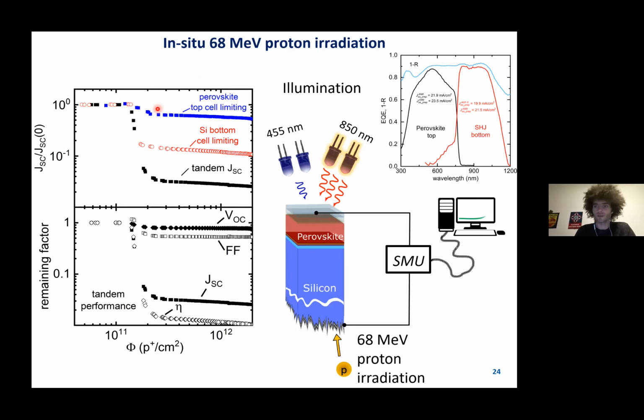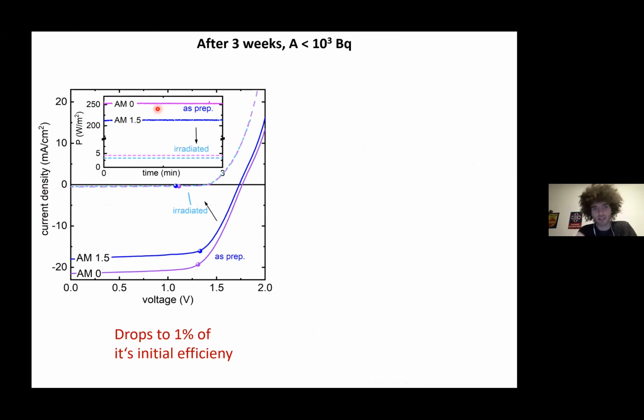All right. So as said, these devices are relatively radioactive after proton irradiation. So we wait a couple of weeks, but then basically characterize these devices again. And you can see quite nicely that they degrade to 1% of their initial efficiency.